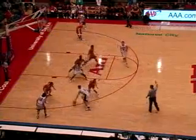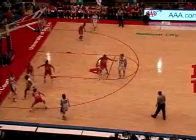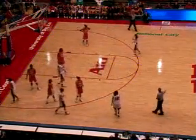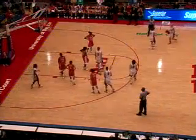So now Kendall Ross has it on the left side. Draws a double team over to Lindsay in the left corner. One bounce, telegraphed pass, knocked away, but Ashley Brown is able to come up with it. And Brown plays some good defense and knocks it out of bounds with 11 seconds on the shot clock. So Kiki Lund will be replaced by Ashley Armstrong right now.